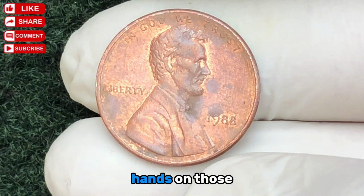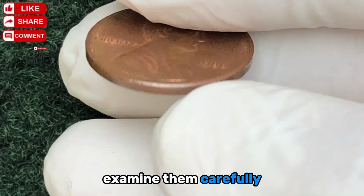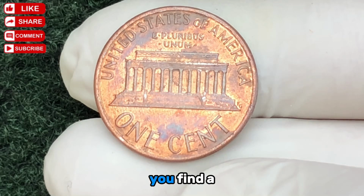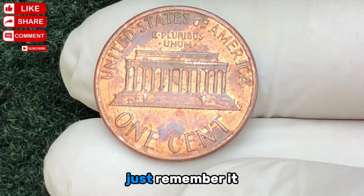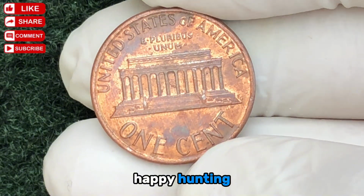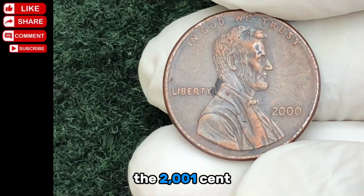So, get your hands on those pennies, examine them carefully, and see if you've got a hidden gem on your hands. So, the next time you find a 1988 penny, just remember, it could be worth much more than you think. Happy hunting!